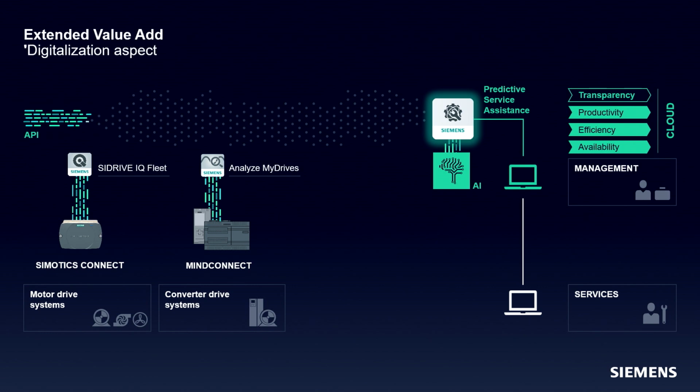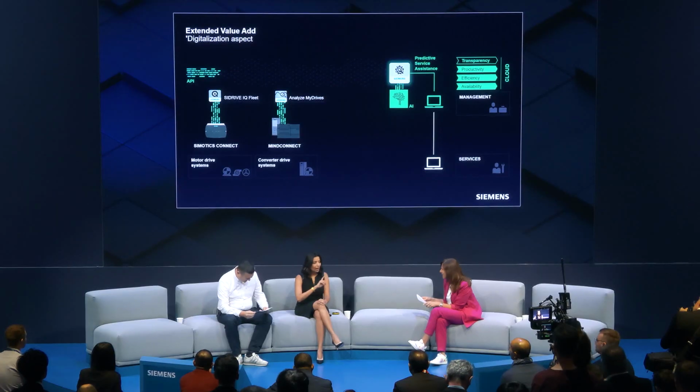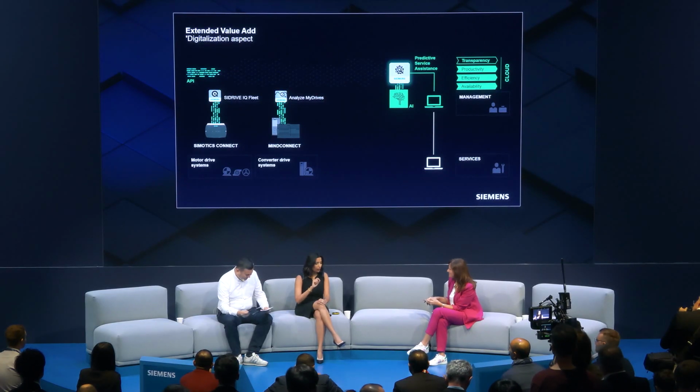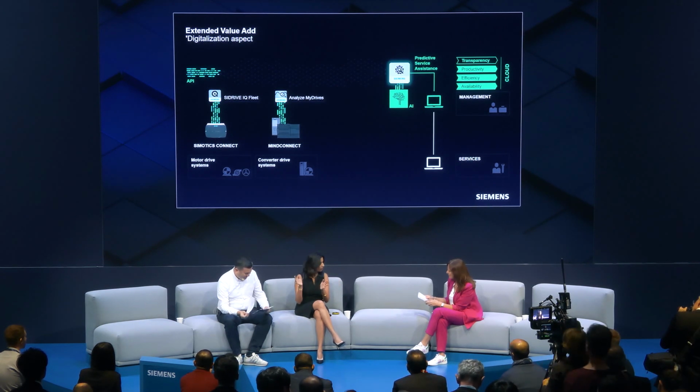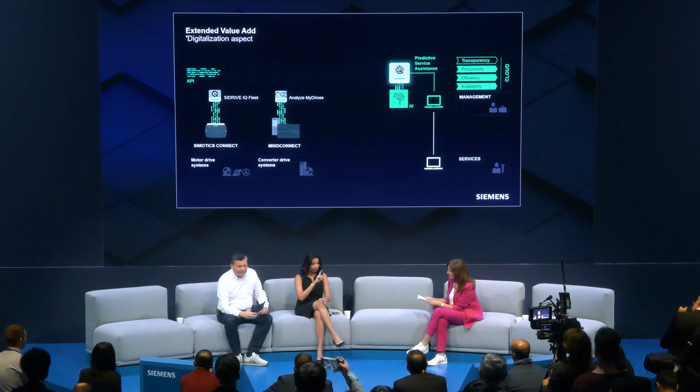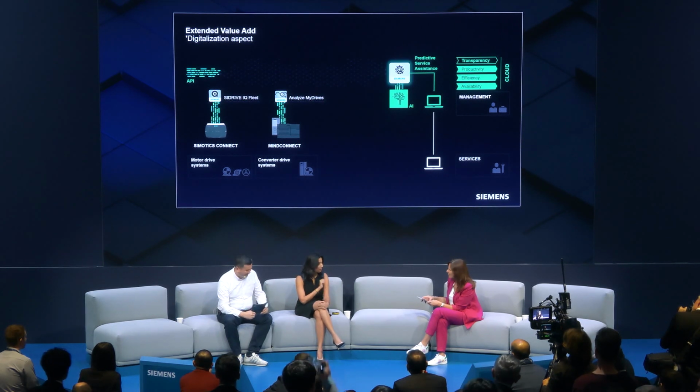On the other side, the customer could access our web-based predictive service dashboards to assess the health of the motors, and they could really predict the health and avoid failure before it happened. So, the doctor check. Yeah, exactly. And the result was so convincing for the 27 motors that now Hayat is going for the remaining motors for cloud connectivity. And that's not the only part.